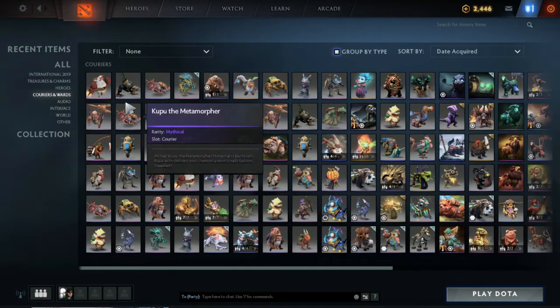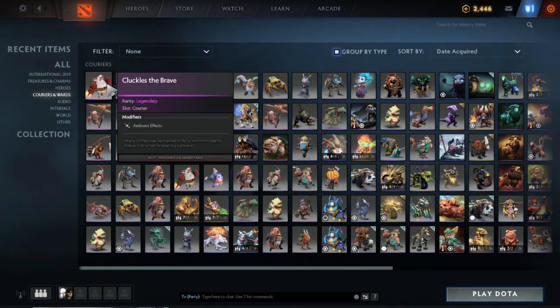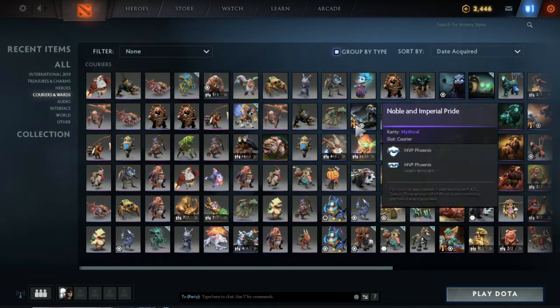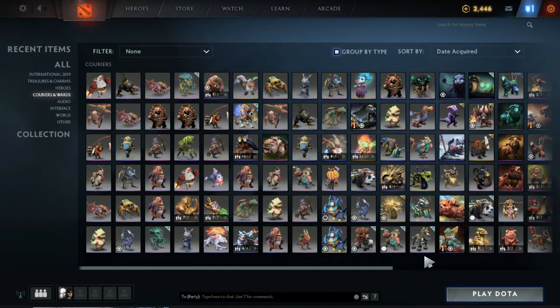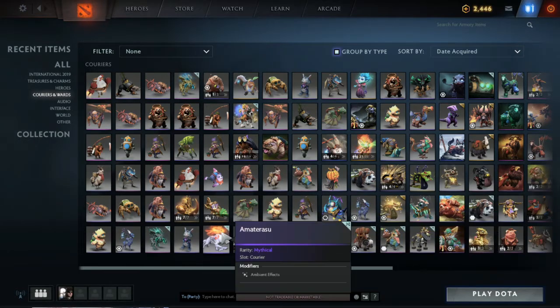Next are couriers and wards. Now, most couriers nowadays are either legendary or mythical. Every now and again, you will run into ones that are rare, but mostly the rare ones come from battle passes or just from random things out in the universe that happen and land in your inventory. Or some come from very specific ways to get from games. You get some special stuff that comes from a game every now and again.